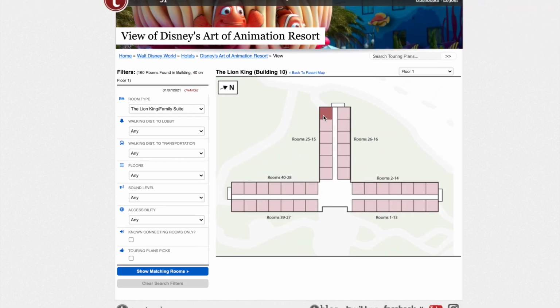Now, one thing to keep in mind with all of the family suites is that this right here is an exit door. And with the family suites, there is an internal entry as opposed to Pop Century or the Little Mermaid rooms that have external entry. The family suites are internal entries. So basically there's a door here, there's doors here and here. So I would recommend never selecting, well, I do usually like these corner rooms.